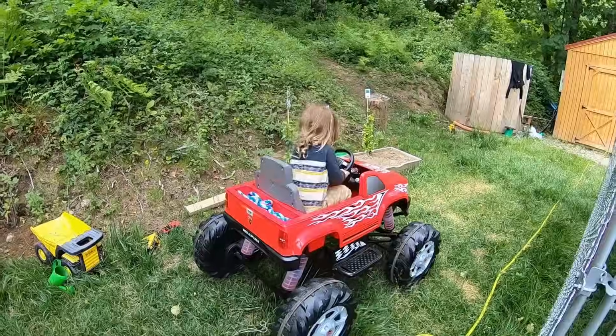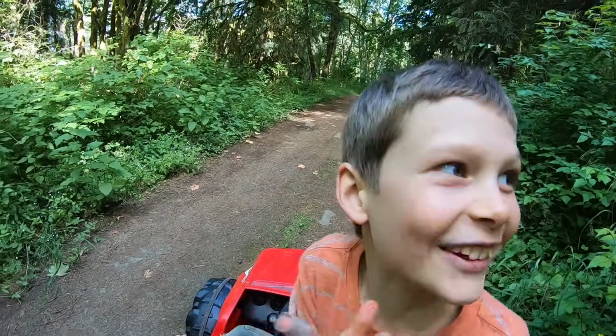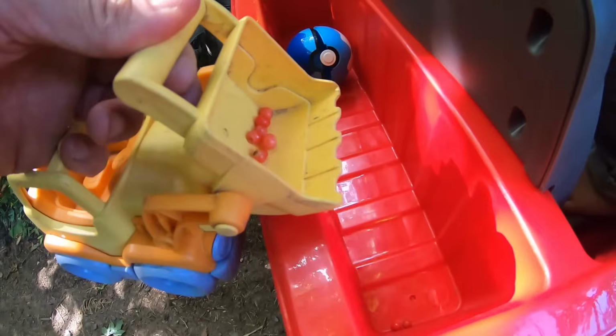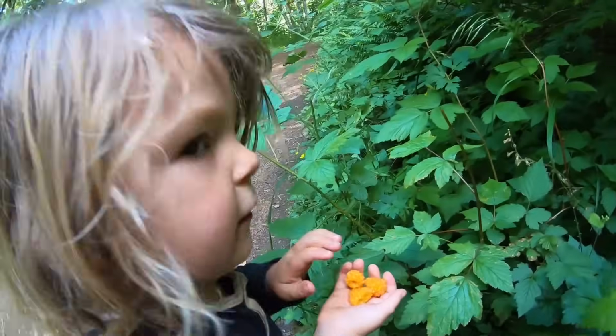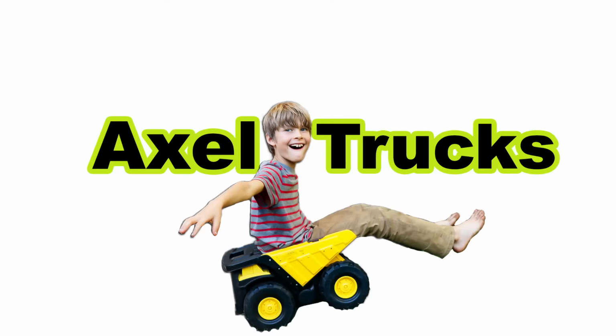Hey, River's running away with the monster truck. There's hundreds of rivals. Hundreds of rivals? Yes. It's a drive-through monster truck, Huckleberry Bush. Yeah, I got a bucket full. Let's dump it in. Do you think we're going to fill up the back of that monster truck? There is something in the bushes, some kind of animal. Is it a bear? Cougar? Coyote? Oh, I saw a glimpse of it.